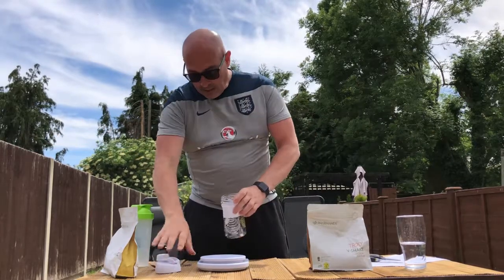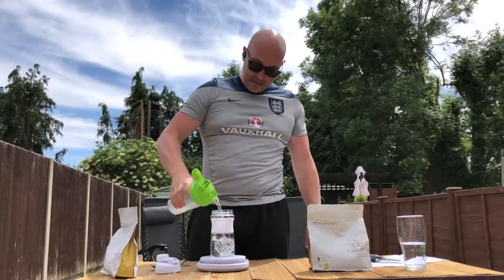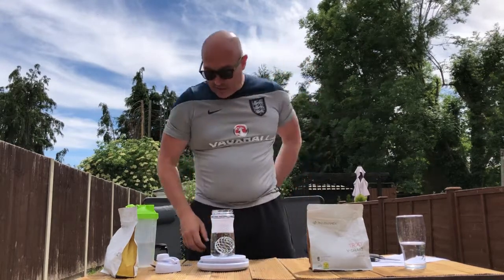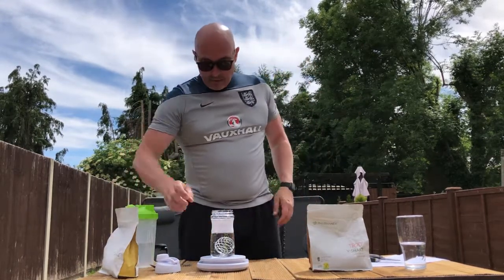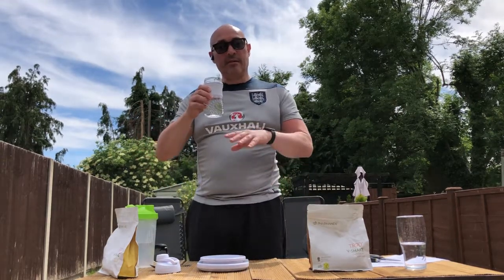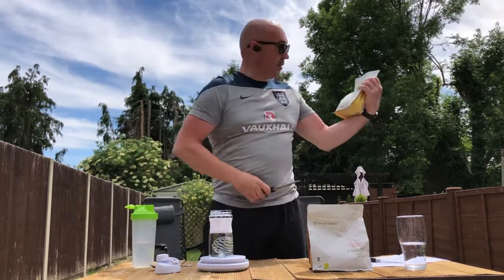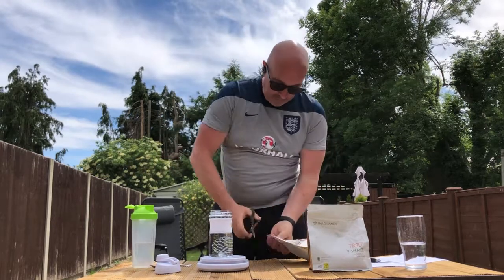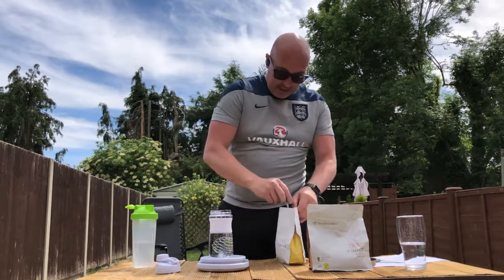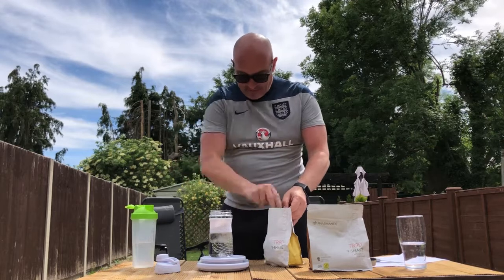So let's start off with putting half litre of water in. Okay, that's almost to the very, very top there. So I think what I'll do is I'll just do half of it, put the powder in, and then top it up. I'm going to go for the vanilla because it's my absolute favourite. So let's stick 25 grams in here. Okay, that's it.